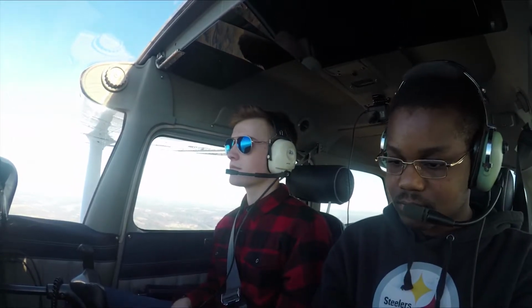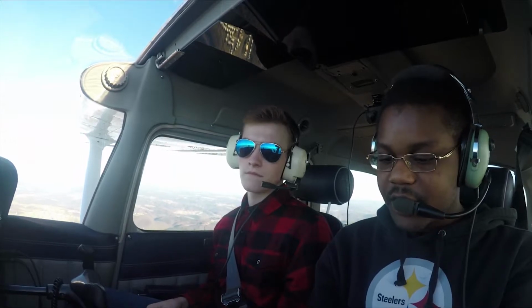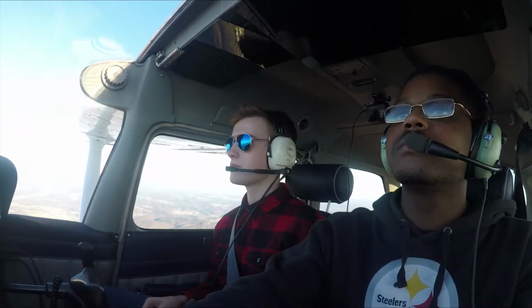November 884 Charlie Alpha, runway 11 in use, QNH 1037, right turn pattern. November 884 Charlie Alpha, runway 11 and QNH 1037, thank you.